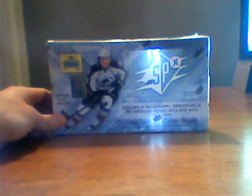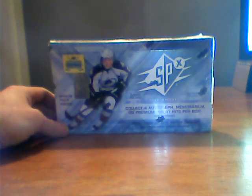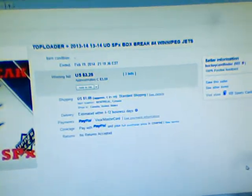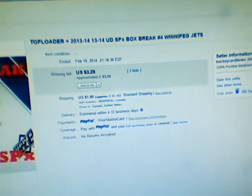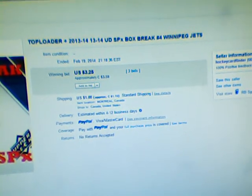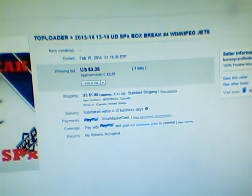Hi folks, welcome to SPx Box Break number 4, SPx 2013-14 series that just came out yesterday on the 19th. This was the last item, Winnipeg Jets, Box Break number 4, February 19th at 9:18 and 36 seconds p.m.